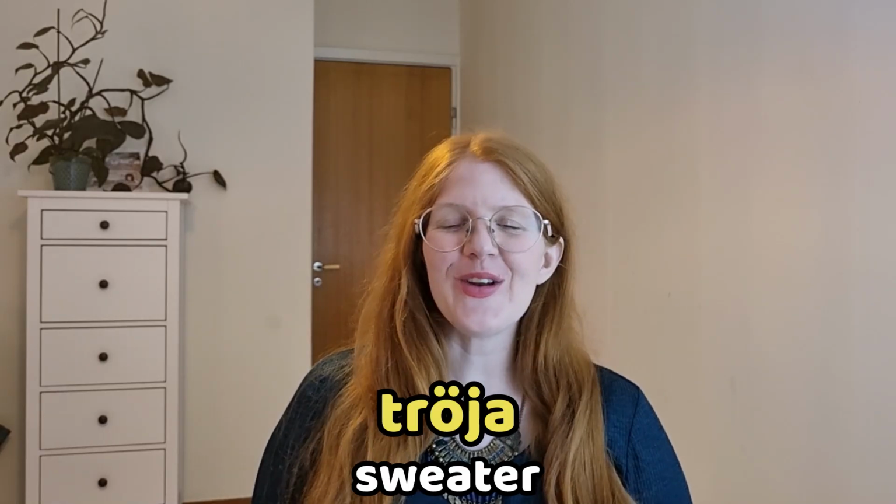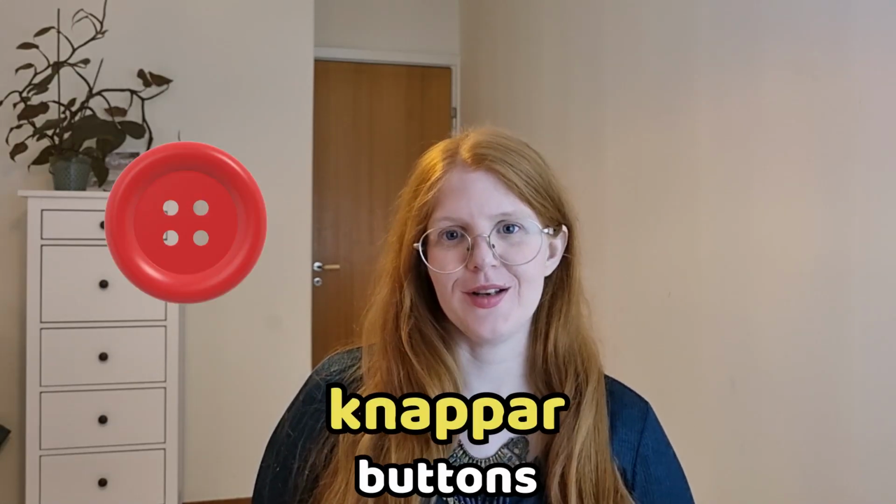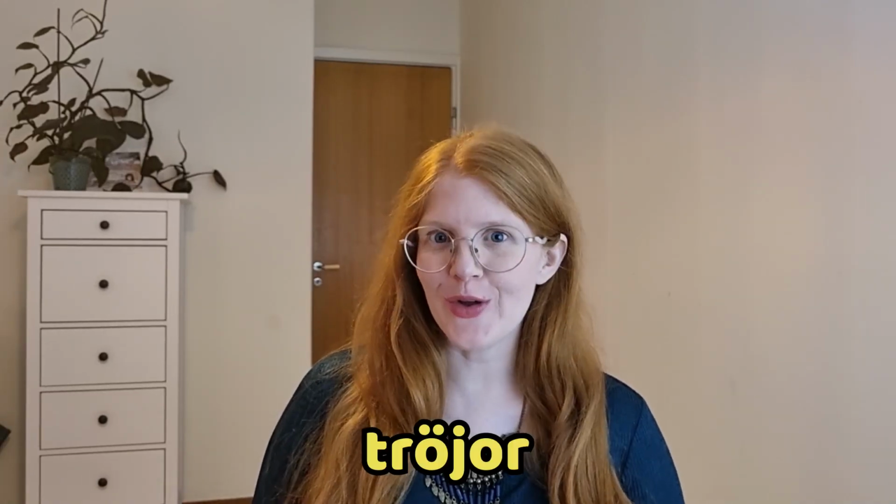So, let's start with the upper part of the body. A word you absolutely need to know is the word tröja. Tröja is the most common word we use to describe any kind of jersey or shirt, or thing you wear to cover your upper body, as long as it doesn't have knappar, buttons. What I'm wearing today is, for example, en tröja. And in plural, you would say tröjor.